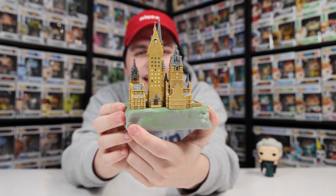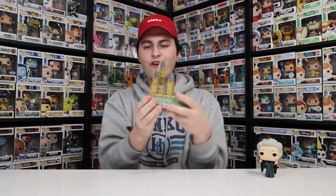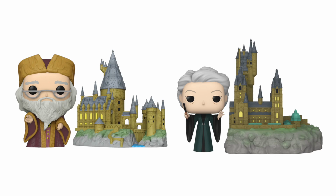There is a flat edge here, and then Dumbledore came out a little while ago with like a bigger part of Hogwarts, so I believe this is like the second half that would connect to that. But the thing is, Funko never really advertised it as that, and if I'm gonna be honest, I don't really know where that one is, so let me just show you a photo like that. Do you guys see what I mean?